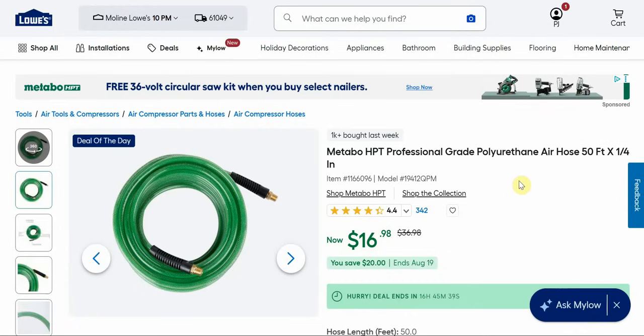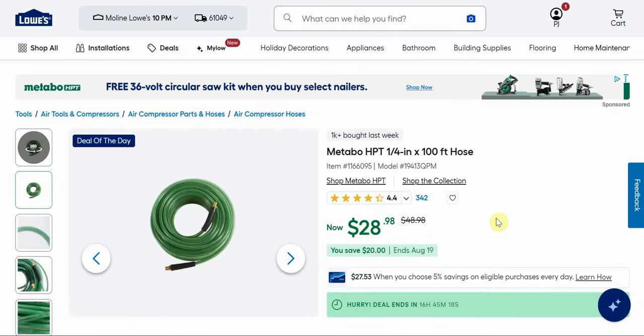Now, going over to Lowe's and a deal of the day that they have right now on the Metabo HPT professional grade air hose. This is a 50-footer, quarter-inch, normally $36.98, down to $16.98 for August 19th only. So that is the 50-footer, but if you need something with a little more length, we're always looking for more length. Sometimes, well, Metabo HPT 100-foot hose.